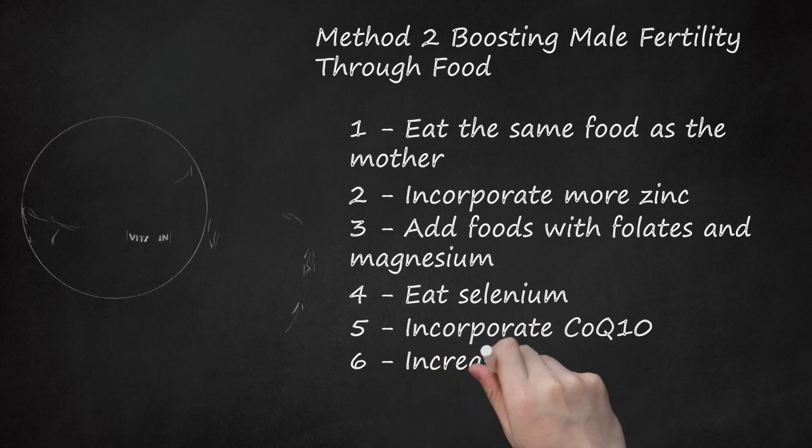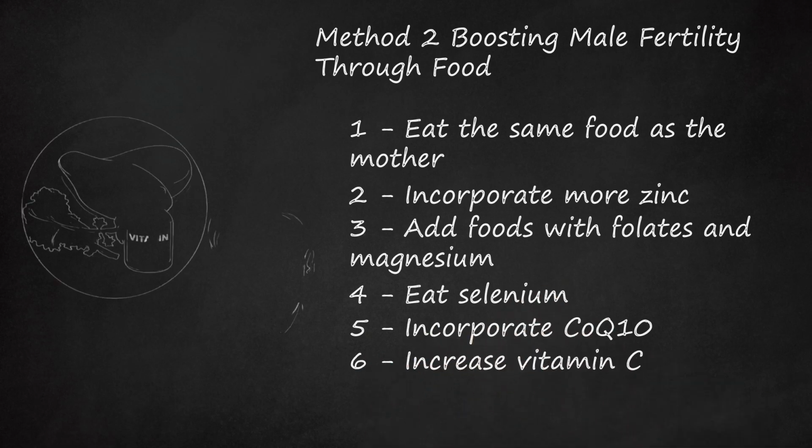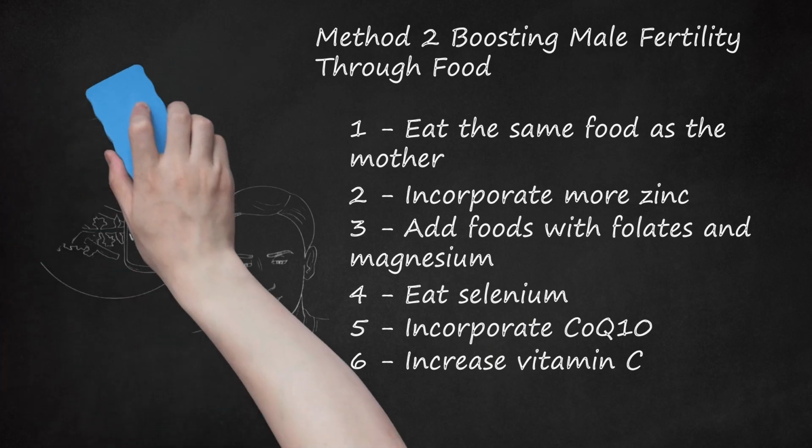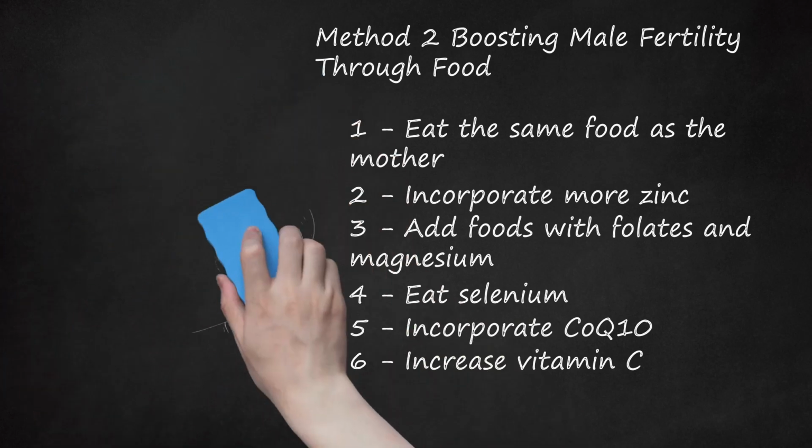6. Increase vitamin C. Men also want to make sure they get enough vitamin C. This helps maintain healthy sperm and the quality of sperm. Vitamin C can be found in citrus fruits, papaya, broccoli, strawberries, Brussels sprouts, kale, and bell peppers.